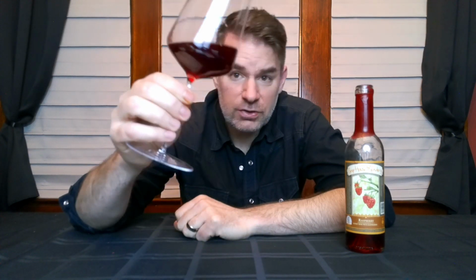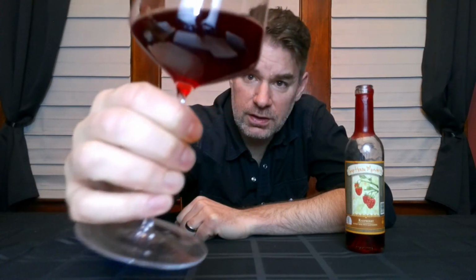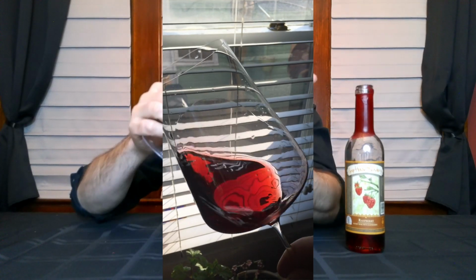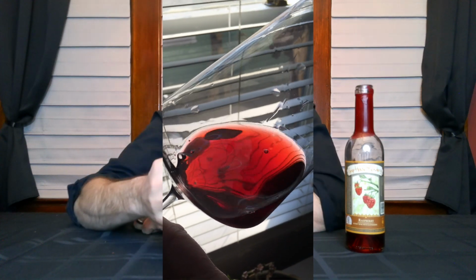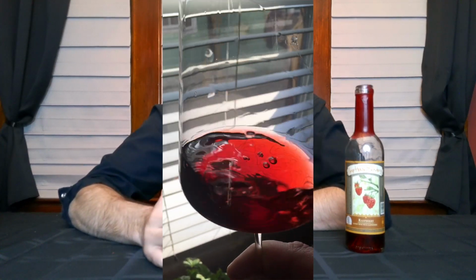I got a little bit of particulate here, probably from the cork. But overall, it's an extremely clear mead. I don't know if you can tell from the camera, because it does have a saturation of deep, semi-deep ruby redness to it. But when I hold it up to the light, I can see that it's very clear. So there's no sediment or anything like that. There's no carbonation. Like I said, it's a still mead made in the honey wine tradition.